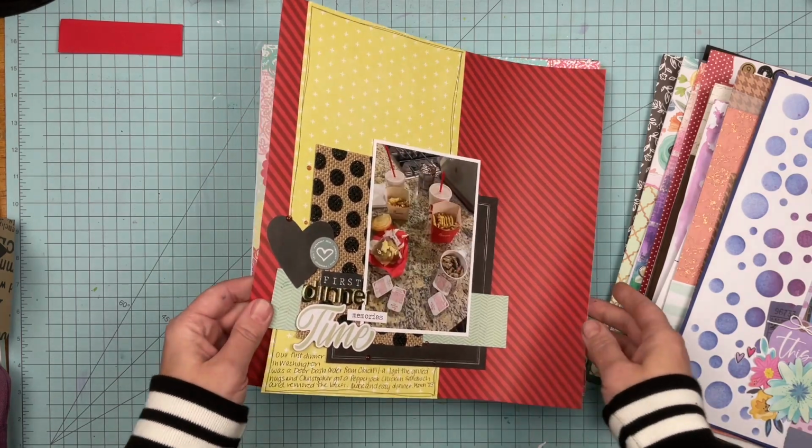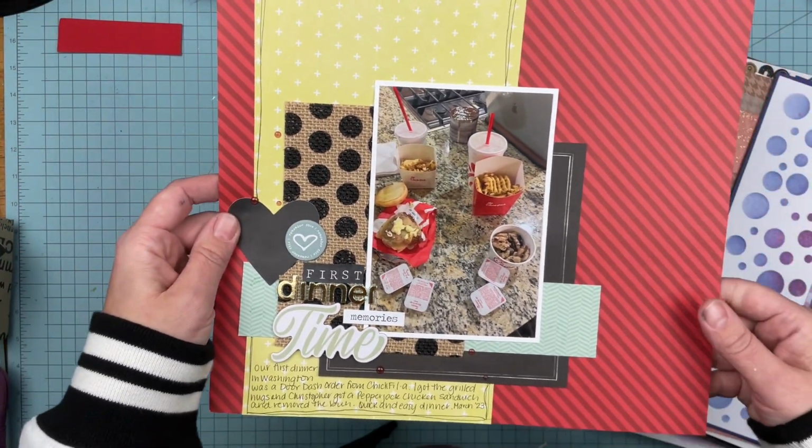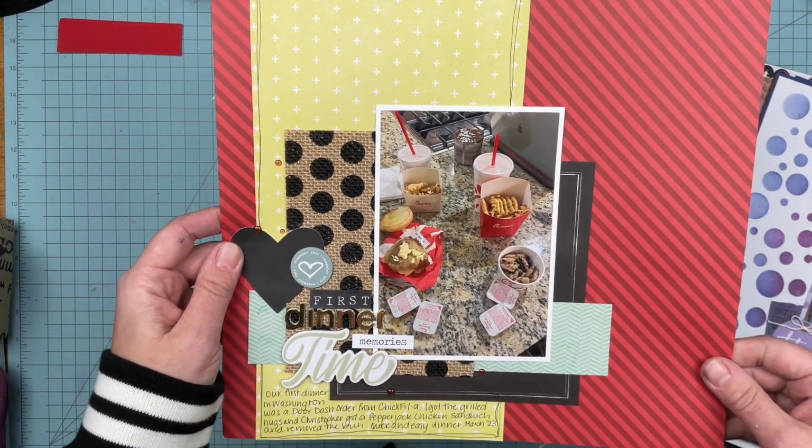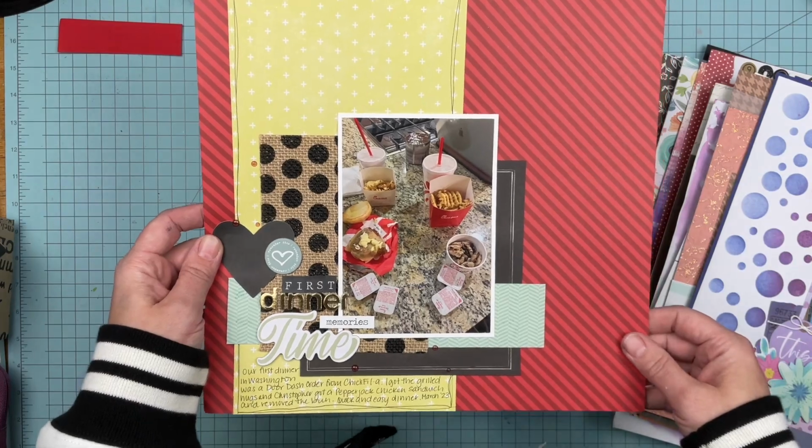Then this was our first dinner time memories. Our first dinner in Washington was Chick-fil-A. So very Disney-esque colors going on here, but I feel like it fits Chick-fil-A as well.